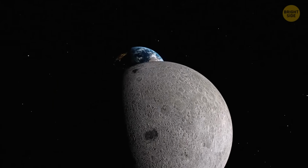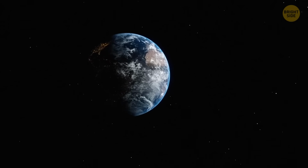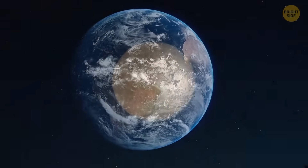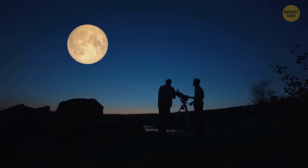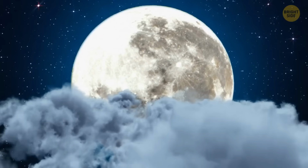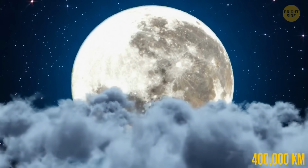Our moon is around 32 Earths away from us, and 29 Earths at its closest. When the night is dark and clear, it seems like you can touch a full moon. But if you wanted to do it, you'd have to travel up to 250,000 miles.